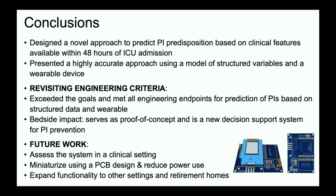And in creating a wearable inertial device that includes a gyroscope and accelerometer, the patient's position in time is identified and tracked. In the future, goals will be to assess the wearable device in a clinical setting and to minimize it to make it even more non-invasive for the patient and to reduce power use. And so steps will also be taken to expand functionality to other settings, as well as retirement homes where pressure ulcer development is greatly prevalent.